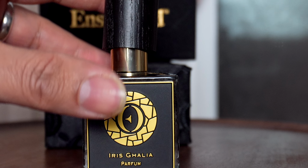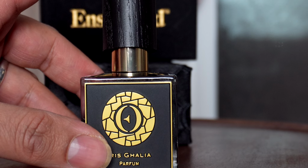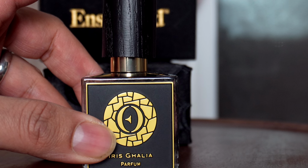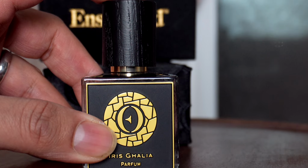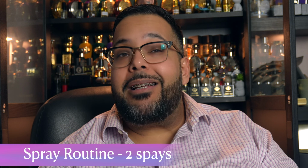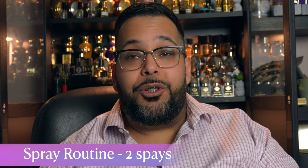But the woodiness is very smooth. Again, it is a little bit dense. You get a little bit of that funkiness, a little bit of animalics with it, which is really, really nice. And if you go light on the sprays, which in my honest opinion, when you're wearing a fragrance like this, I think maximum 2 sprays is what you should do.